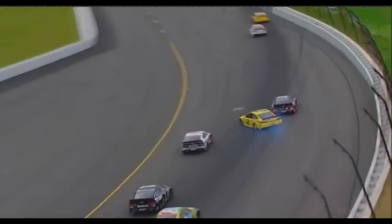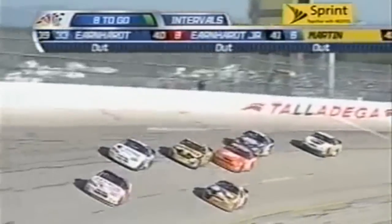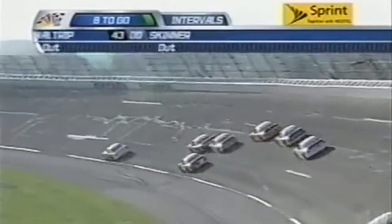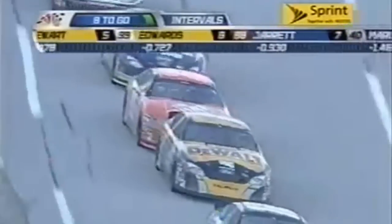Racing for third inside Kurt Busch. Oh my gosh. He might be waiting to see if he can help his teammate in that 88 car. Oh boy. Ryan Newman. Threading the needle there. Oh, man. I don't know how they made it, but they did.